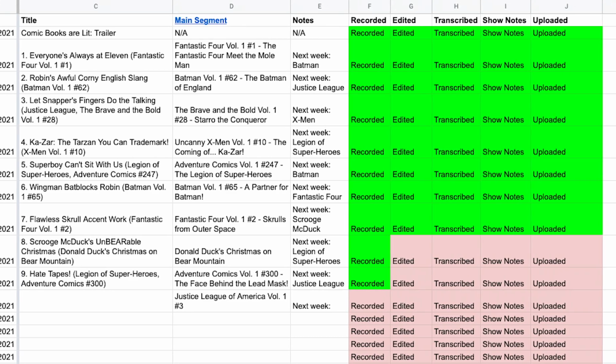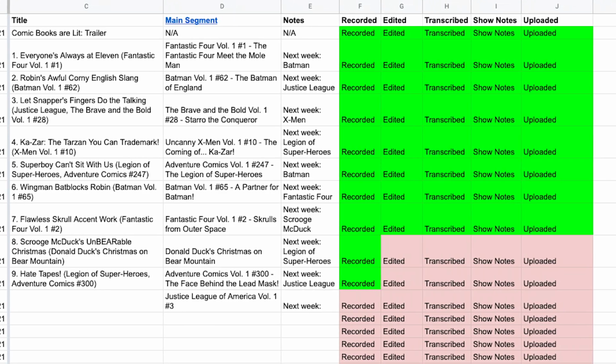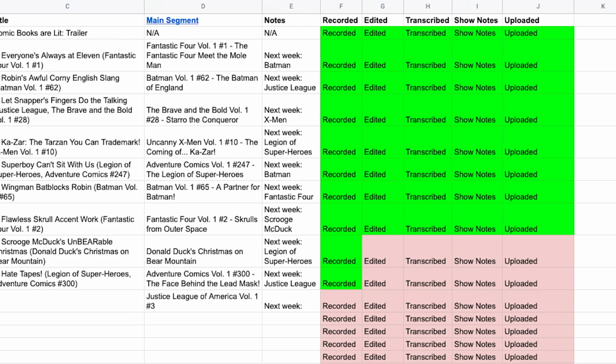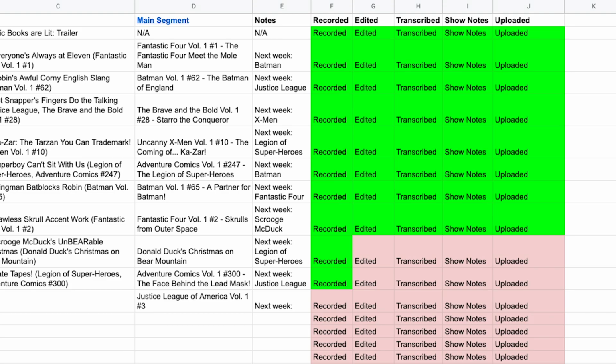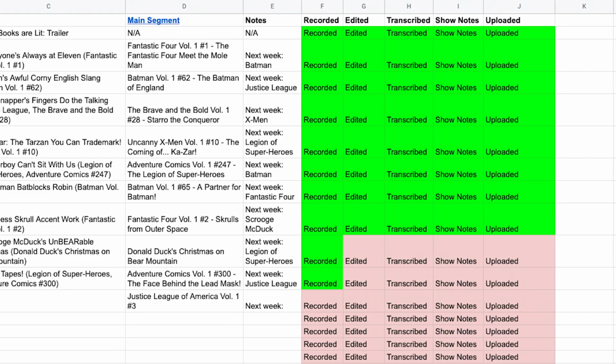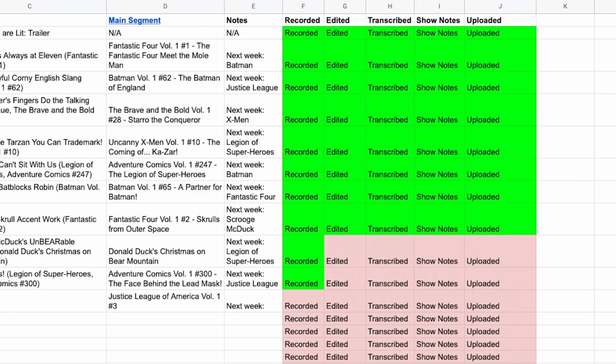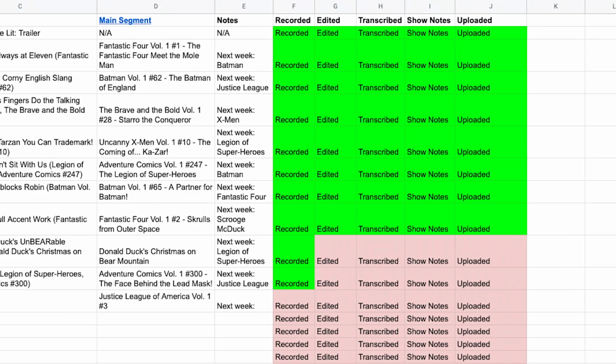But again, I put things down here when they've been recorded or planned out, and then once I get things done, which unfortunately this project's pretty much on pause because of my laptop situation, but once things are completed, they get turned green in the columns on the right. You can see it's just the same system for all my projects.